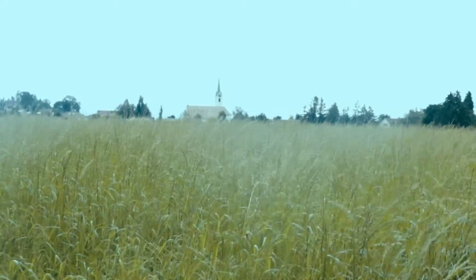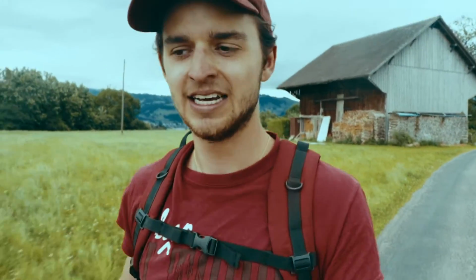If you're hiking in Switzerland, don't be confused to hike through somebody's back garden. It's very usual that the trails just go through a farm or just private property in general. But as long as there's a yellow sign, you're definitely allowed to go through there.